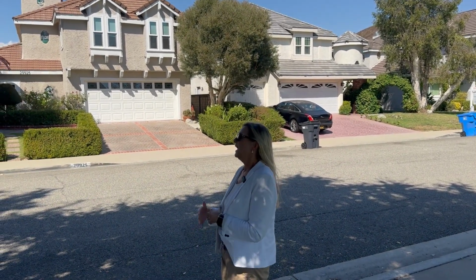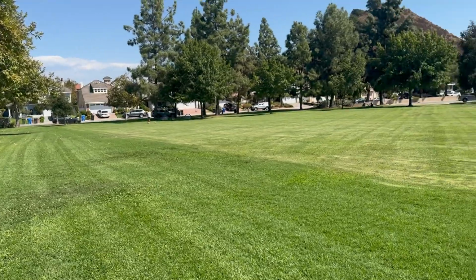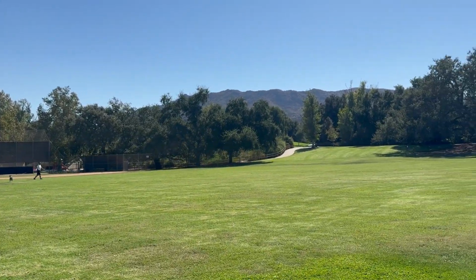And again, it buys you access into the amazing school system and the highly acclaimed Agoura school system with Lindero Middle School and Agoura High and all the amenities surrounding this area. You have this scenic, beautiful view of the Santa Monica Mountains straight in front of you.